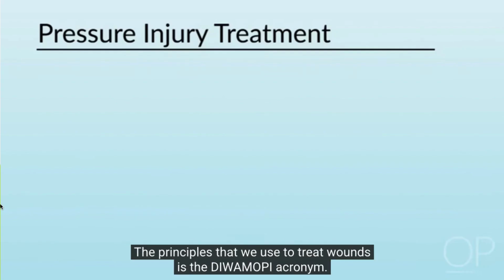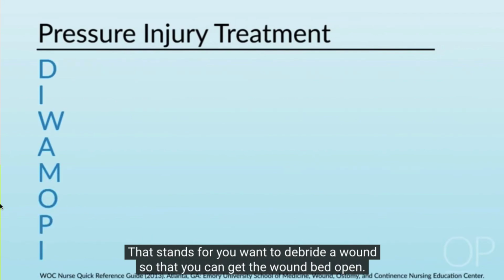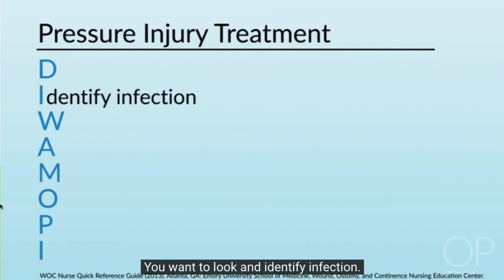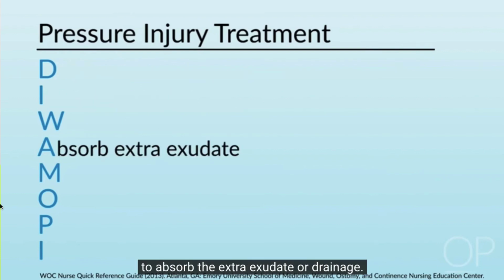The principles that we use to treat wounds are the DIWAMPI acronym. That stands for: you want to debride a wound so that you can get the wound bed open. You want to look and identify infection. You want to be able to wick up dead space, fill the wound in, and you want to be able to absorb the extra exudate or drainage.